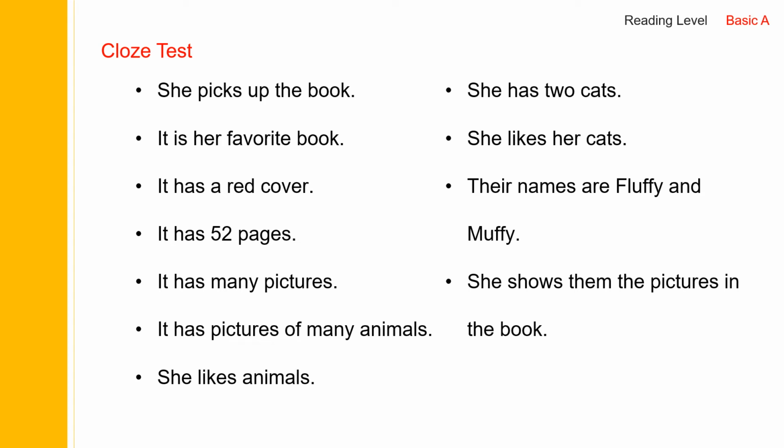So let's go back to the beginning of the sentences and let's practice pronunciation. She picks up. Picks up. She picks up the book. It is her. It is her favorite book. It has a. Has a. It has.